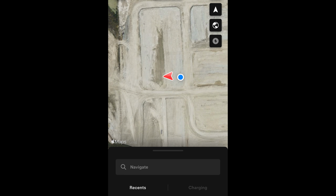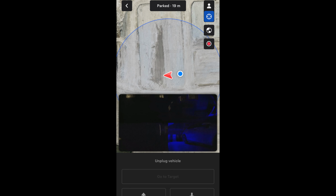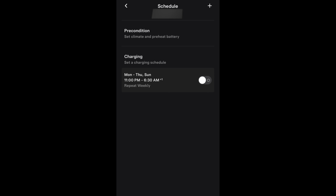You can also see the location of your vehicle, and depending on if you have full self-driving, at the time of recording this, Tesla did roll out a 30-day trial for the full self-driving and also the summon feature. So you'll have that here as well that you can play around with. There's also the schedule where you can precondition your vehicle and set your charging time limit and all of that.